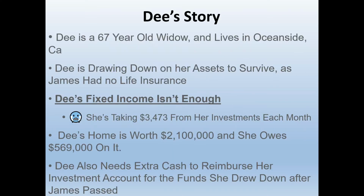So let's talk about Dee for a second. Dee is one of my clients. She's a 67-year-old widow, lives in Oceanside, and her husband James, he didn't have life insurance. So when James passed, Dee was kind of up a creek. She loved where she lived, but she was having to take $3,473 from her investments every single month to keep on going. Now her home, she had a pretty valuable home, $2.1 million, and she owed $569,000 on it.